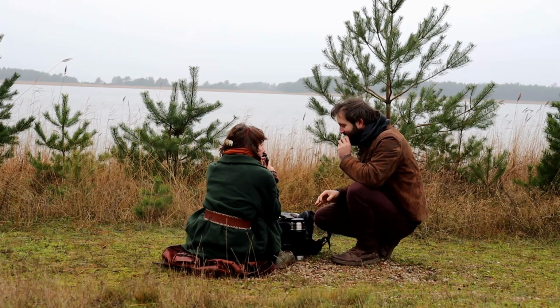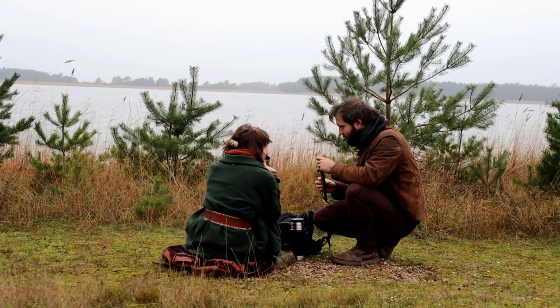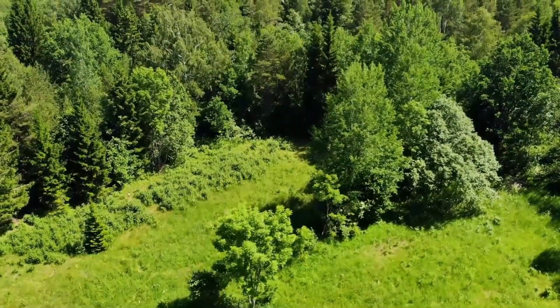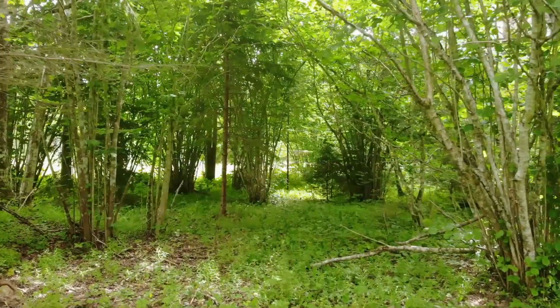Hi, our names are Laura and Jonas, and a bit over a year ago we moved to the Estonian island Saaremaa. We bought a piece of land in the forest in a tiny village close to the Baltic Sea.